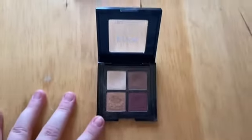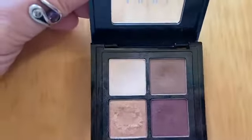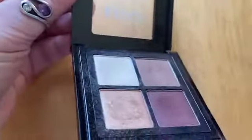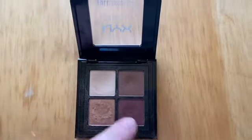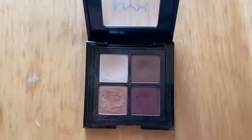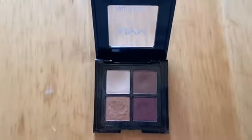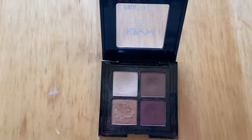So, as you can see, this is the inside of the palette. You can see I've made indents in quite a lot of the shades because I actually do use this one quite a lot. I really like doing a neutral look with these three shades here, sometimes deepening up with a more purpley shade. I got this in a Christmas set, I'm sure that's where I got it from. And I've not seen it sold separately.